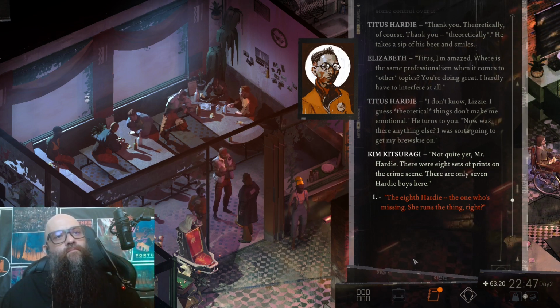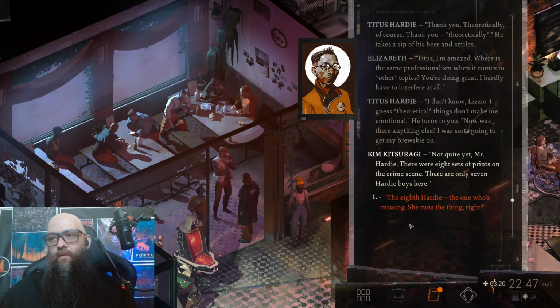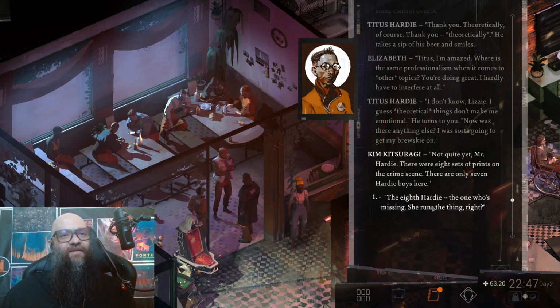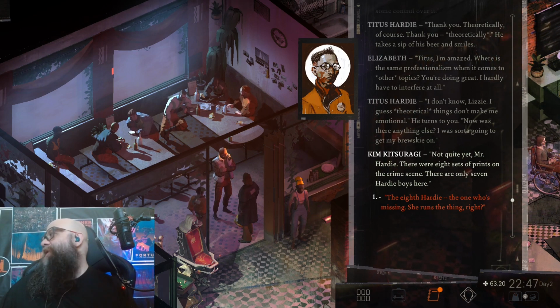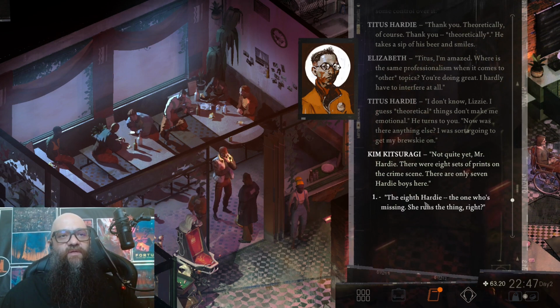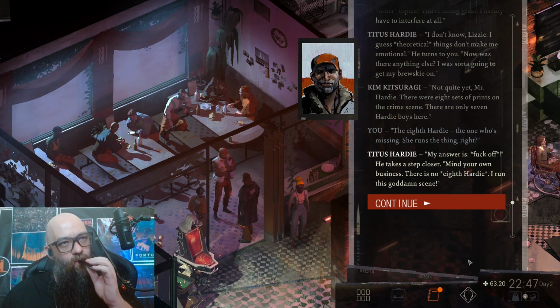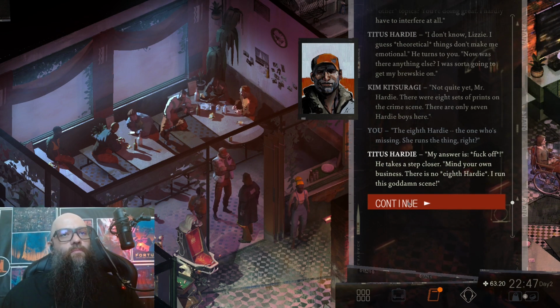There were 8 sets of prints on the crime scene. There are only 7 Hardy boys here. One sec. Wait. Ooh, I'll eat in a bit. I'll finish soon. The 8th Hardy, the one who's missing, she runs the thing, right? My answer is fuck off. Mind your own business. There is no 8th Hardy. I run this goddamn scene.